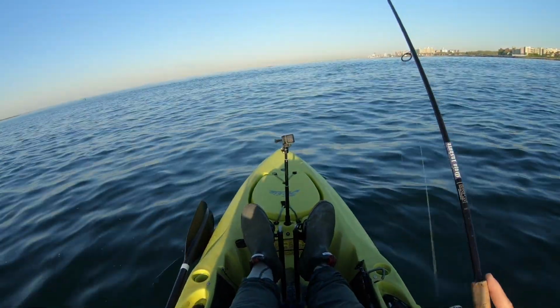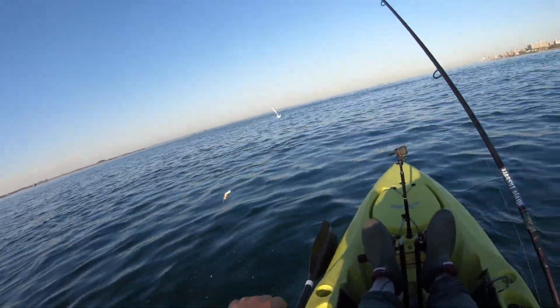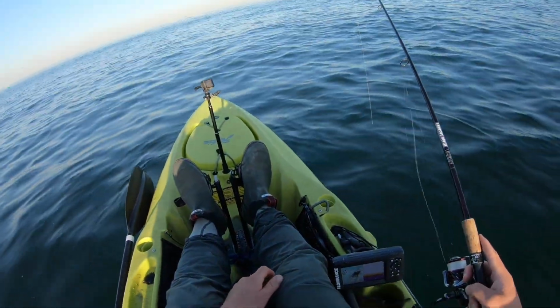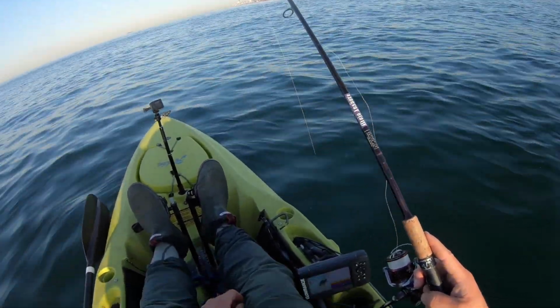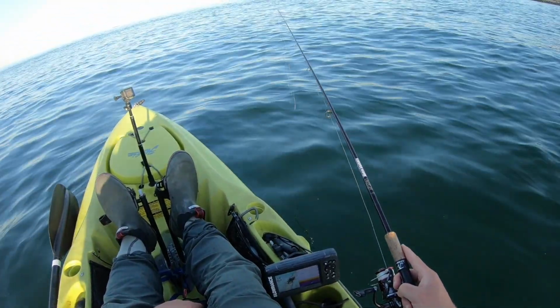A lot of debris on the bottom. Always want to keep a good feel of what's on your line, get a good association of what the weight of your setup is, and if you feel any extra weight that shouldn't be there and it's not a fish, just get it up, because you don't want to be wasting your time jigging a bunch of crud on your hook.